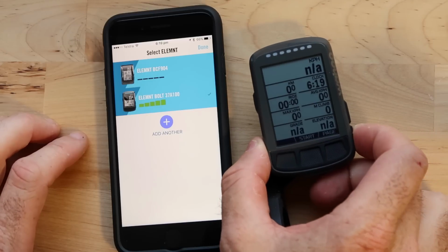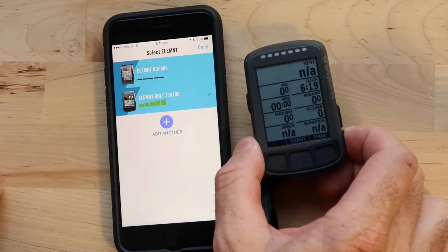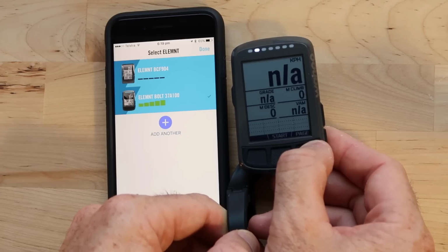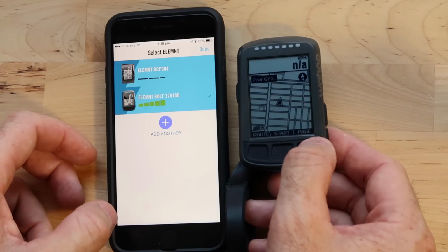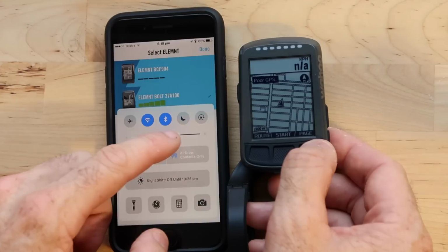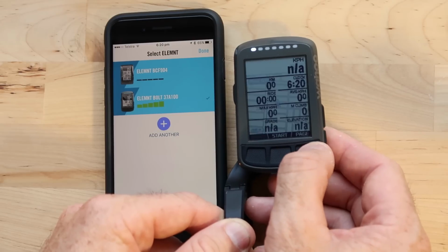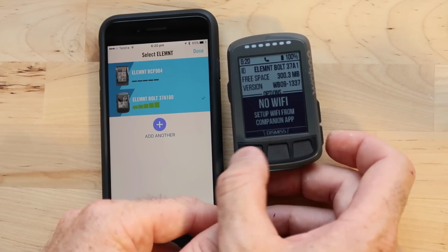So usage-wise, let's have a look. So we've got screen scroll, same as the standard element. We have page. Acquiring GPS. I've got to sit this outside to get a GPS, but that's all looking pretty good. Maybe looking a bit dim on the screen, but that's probably because this screen is a little bright. There we go. There we go, and system info, check for updates.